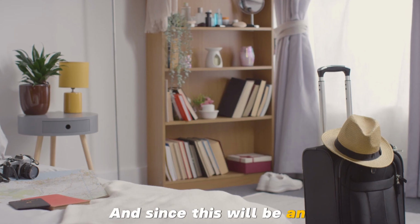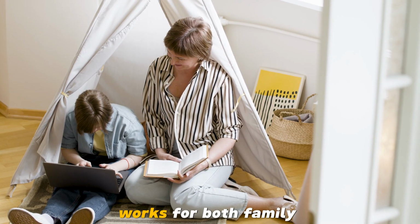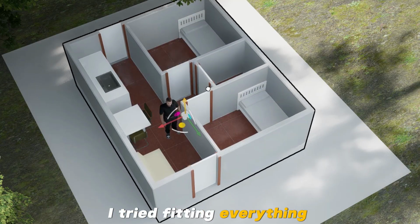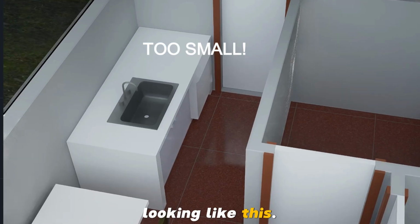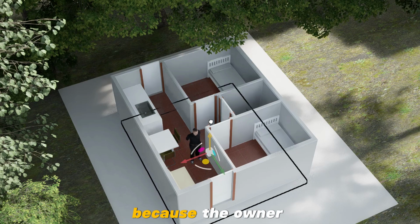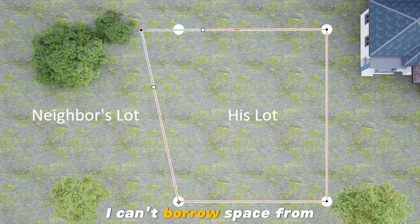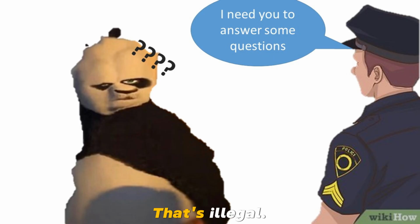And since this will be an Airbnb later, we need a design that works for both family living and short-term guests. At first, I tried fitting everything in, but the room started looking like this. I can't add another floor because the owner wanted a single-story house. And no, I can't borrow space from the neighbor's lot. That's illegal.